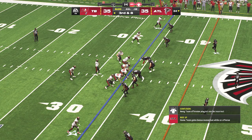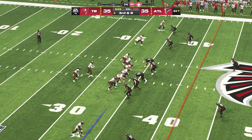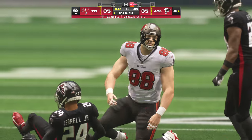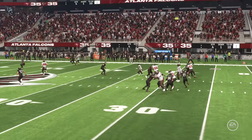The Bucs on third down. They're hitting at 60%, 6 out of 10 thus far. This is third and 8. Now Mayfield. Pass taken in by his big tight end. And that's going to be good for another first down as the tackle's made at the Falcons' 45-yard line. Great way to convert on third down there. 21 yards the play.